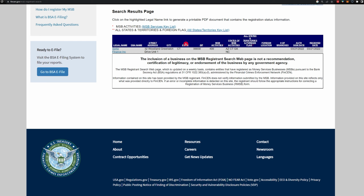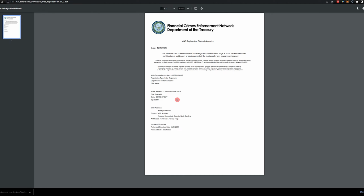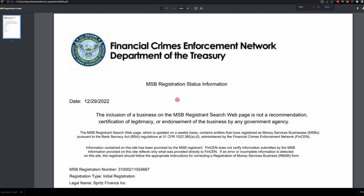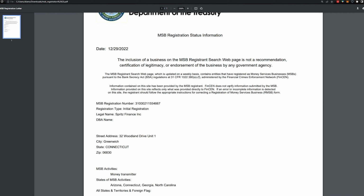And sure enough, when I search them, they do come up, and it looks like Connecticut is the state that they are involved in. If I click this hyperlink, it's going to give me this nice little paper here, digital paper.